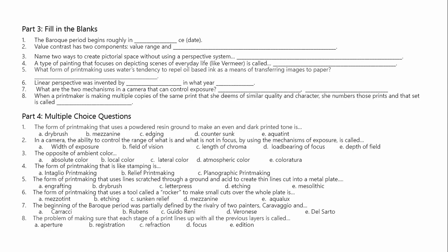Name two ways to create pictorial space without using a perspective system. Overlapping and scale change are probably the two most obvious, but also changes of value and changes of detail could count. Also vertical positioning can count. The type of painting that focuses on depicting scenes of everyday life, that's genre painting. What type of printmaking uses water's tendency to repel grease? That's lithography.